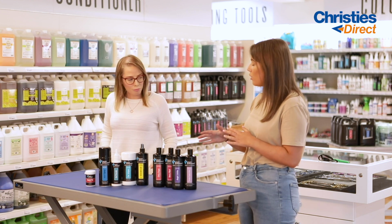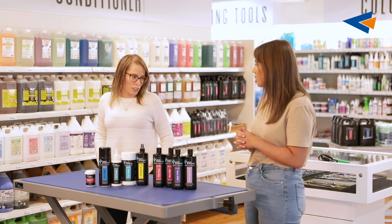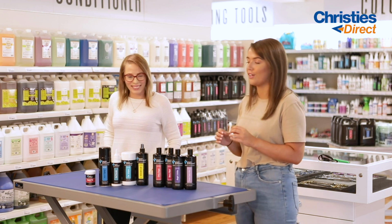Great. And can that be used in all coat types? It can, yeah. It'll be perfect for them. And it'll not leave any sort of residue or anything like that? No greasy residue or any issues in that sense. That's great. That sounds like a real all-rounder product that you definitely need to have in your salon starter kits.